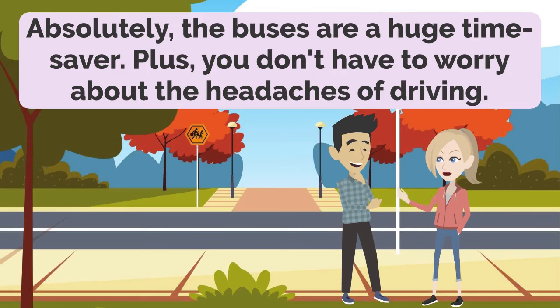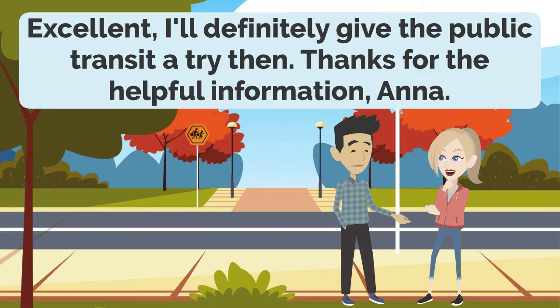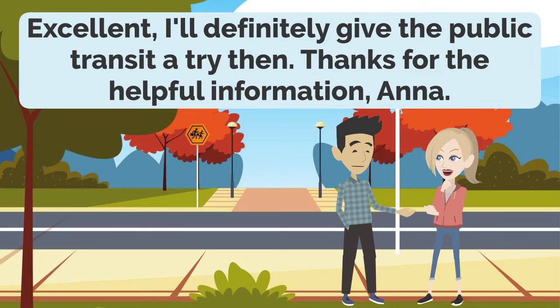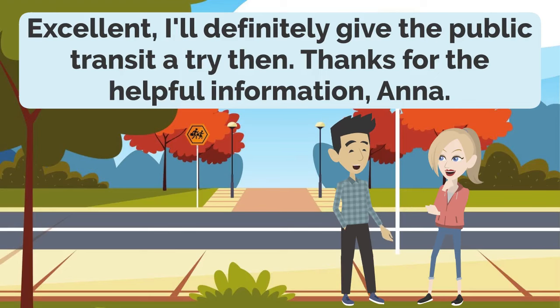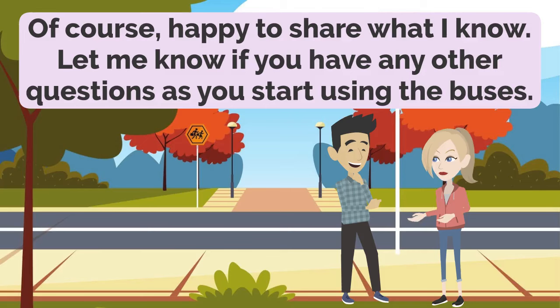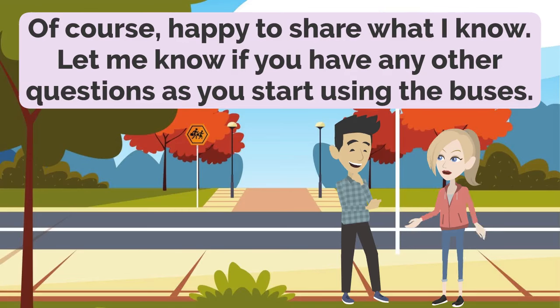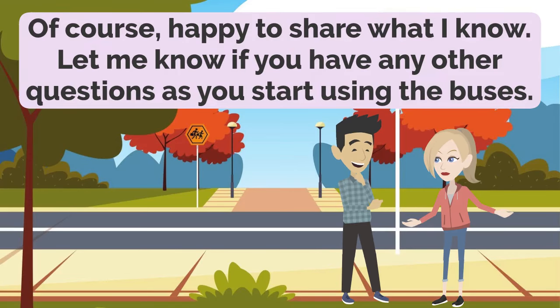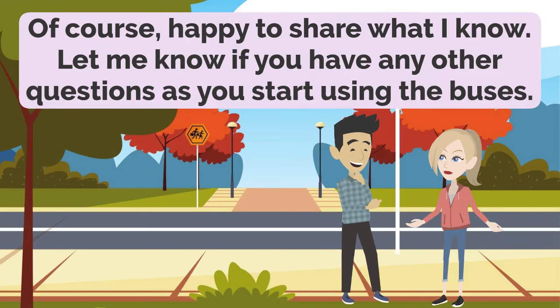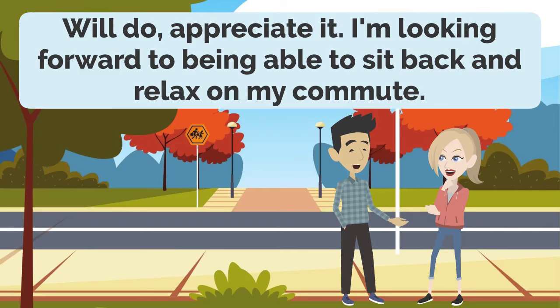Absolutely, the buses are a huge time saver. Plus, you don't have to worry about the headaches of driving. Excellent, I'll definitely give the public transit a try then. Thanks for the helpful information, Anna. Of course, happy to share what I know. Let me know if you have any other questions as you start using the buses. Will do, appreciate it. I'm looking forward to being able to sit back and relax on my commute.